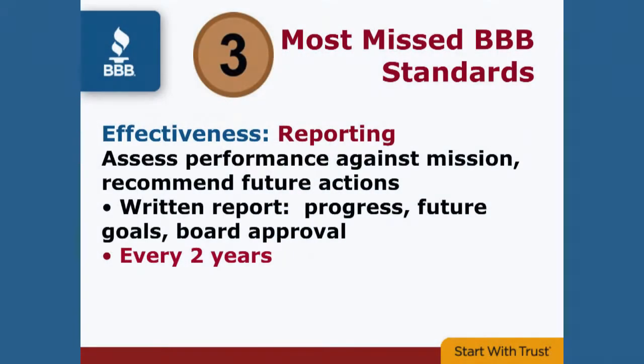The third area also deals with results reporting, in the sense that we recommend there be a written report, not just a commitment to doing the evaluation, but some type of written report that summarizes this results assessment and is provided to the board for their consideration. This report will cover information such as the progress they've made in addressing their mission, their future goals, and what steps they may need to take in order to address the issues identified in the assessment. And again, this written report will be done at a minimum every 2 years.